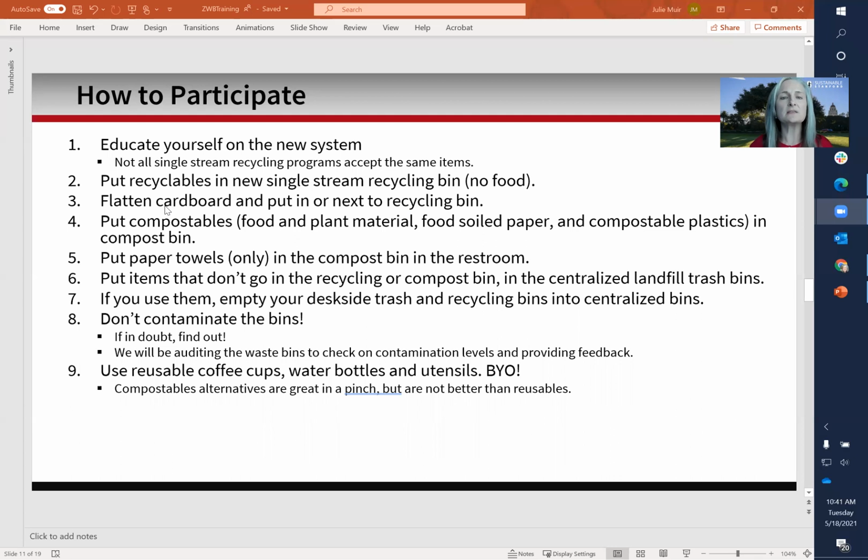Put your recyclables in the new single stream recycling bin, but make sure that they do not have food contamination. If you have eaten a salad out of a plastic container, use your napkin or paper towel to wipe it clean. Put the napkin or paper towel in the compost bin and put the cleaner plastic container in the recycling bin. Flatten your cardboard and put it in or next to the recycling bin. By flattening the cardboard, you're giving a signal to the custodian that you are ready to depart from that material and that they can go ahead and take it out to the recycling bin in the enclosure.